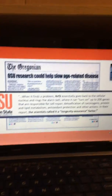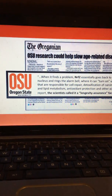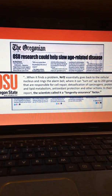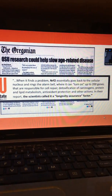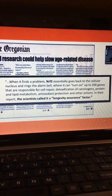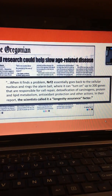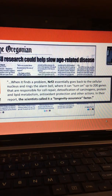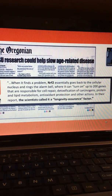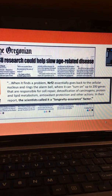So there's a lot of research on this. Oregon State University, here's just a quote from an article that came from some of the research. When it finds a problem, Nrf2 essentially goes back to the cellular nucleus and rings the alarm bell, where it can turn on up to 200 genes that are responsible for cell repair, detoxification of carcinogens, protein and lipid metabolism, antioxidant protection, and other actions. In their report, the scientists call it a longevity assurance factor.